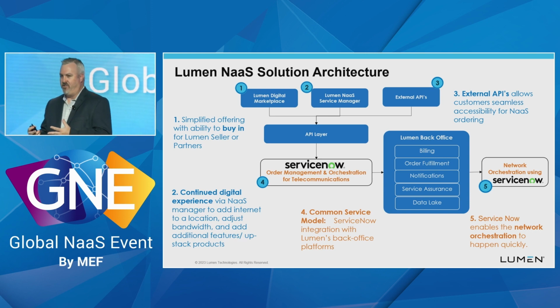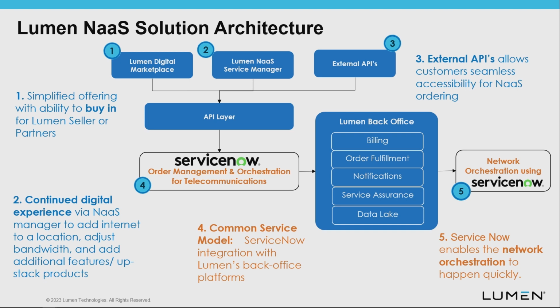So how are we doing this? There's 5 main points here, though you see ServiceNow twice, so we're gonna count them as one. But really, from a digital marketplace perspective, we have an e-com platform. That e-com platform is available at lumen.com. That supports both our learn and our entitlement portions of our journey. We've got white papers, blogs, and pricing sheets, all publicly available today across that digital marketplace.